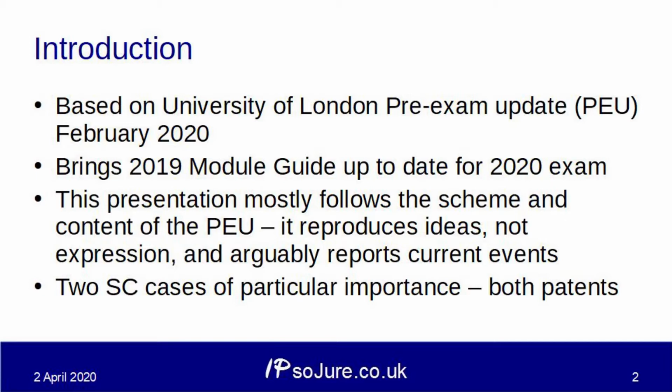My feeling is that there's not a huge amount of significance in the pre-exam update, but there are some important cases from the Court of Justice which are still going to impact on the UK, notwithstanding our having left the European Union, and there are a couple of Supreme Court cases which I think are of particular importance. Well, it's a bit of an obvious thing to say, really, isn't it? Because if they're Supreme Court cases, they must be important. However, they both involve patents, and I know how students generally feel about patents.